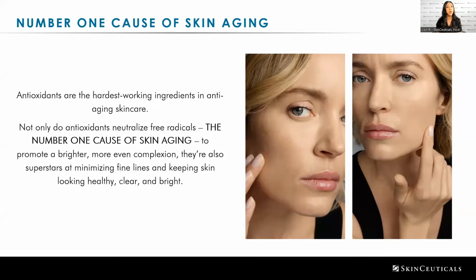Antioxidants are great because they also help to promote a brighter, more even complexion. And they're also going to help to really maintain the brightness, the health, the clarity of our skin at the same time. So we get inside protection and prevention of damage and outside visible correction with this one easy step. So essential, where we're starting with SkinCeuticals regimens, is always a vitamin C antioxidant serum.